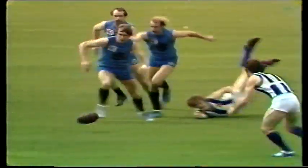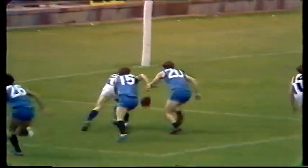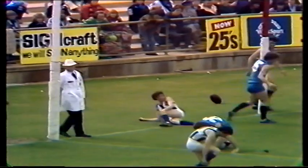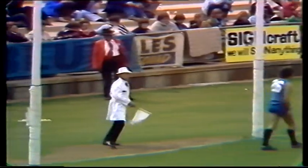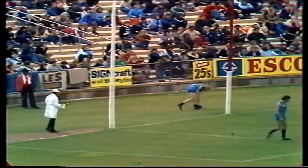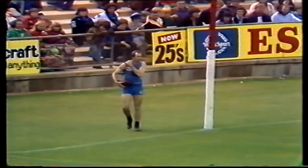Who's going to mark this one? Casey coming in late on the scene. Through comes Malcolm Blight. Wiseman there as well. Blight taps it out. Quickly now, onto Melrose. It's Casson, shot towards goal. Getting underneath the ball is Davis. A big leap there by Xavier Tanner in the square. He's well down from centre in the full forward pocket at the moment, but the ball is forced through for a point. Tanner comes up a little bit gingery with the right shoulder.